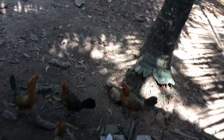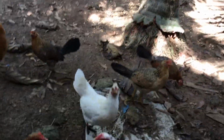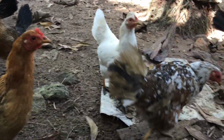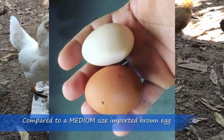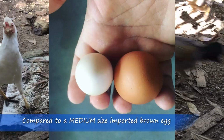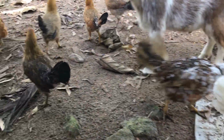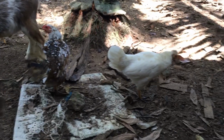And then the final animal we have here on our city farm are the country chickens. These are like the Heinz 57s of African chickens. They are just a mix of a variety of different things. The eggs they produce are half the size. I would call, compared to a grade A large, they're definitely half the size. The meat they produce is tough. It's like chicken jerky when you're eating it.